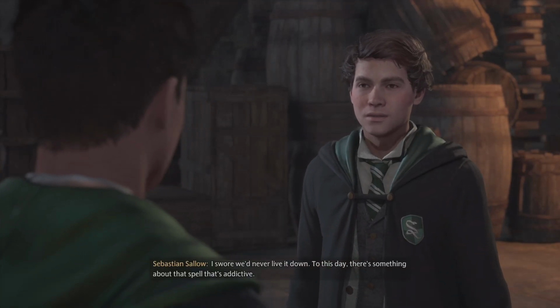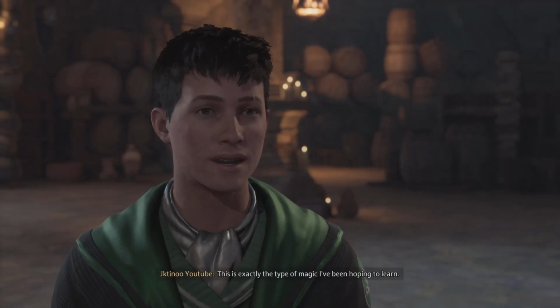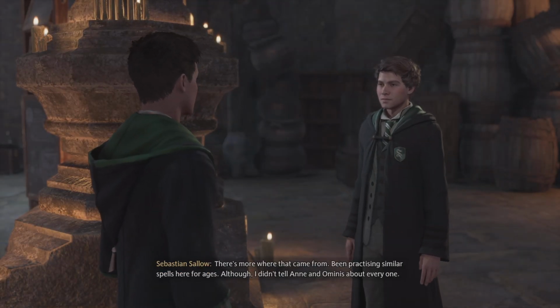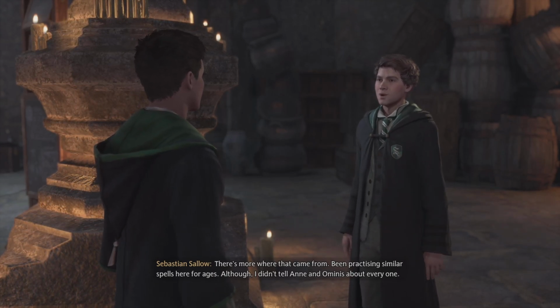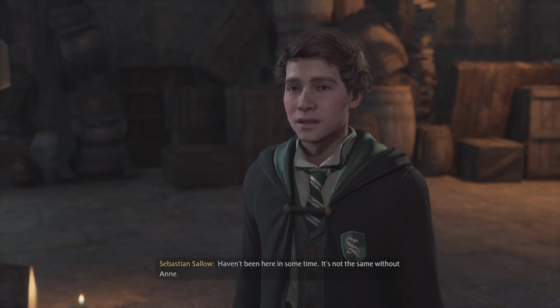To this day, there's something about that spell that's addictive. This is exactly the type of magic I've been hoping to learn. There's more where that came from. Been practicing similar spells here for ages. Although, I didn't tell Anne and Ominous about every one. Haven't been here in some time. It's not the same without Anne.